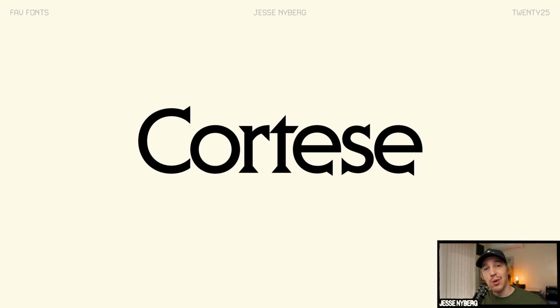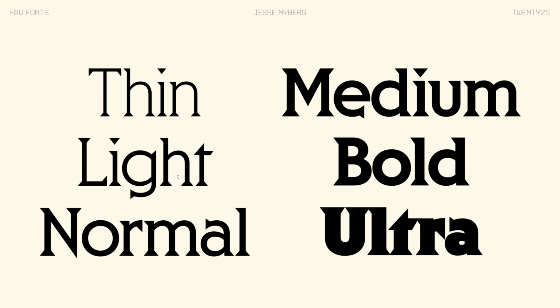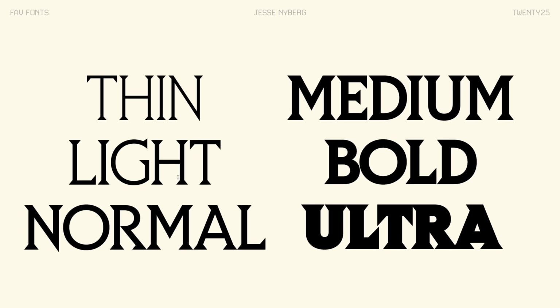All right, this next one is Cortez. I love this one. It really reminds me of some of those old horror books or old rock and roll type stuff that you'd see in the 70s and 80s, like anything from a Stephen King to Metallica, you know, anything in that kind of world. That's what this really reminds me of. I think it's an awesome serif if you want something with a little more edge and character. You can see here it goes from thin to ultra, and I personally really like using it in all caps.